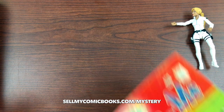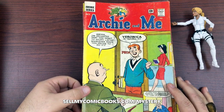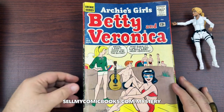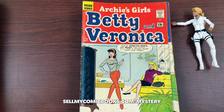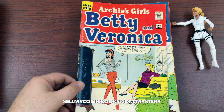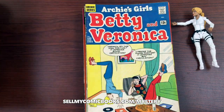Here's some more Silver Age Archie. Even more. I doubt we'll see the I Had to Beat Off 3 Guys cover, but maybe. Stretch pants are too tight. There you go. What do you think of that? Some Veronica Camel Toe.